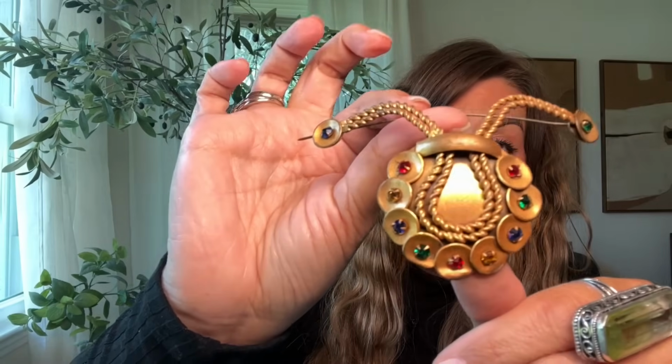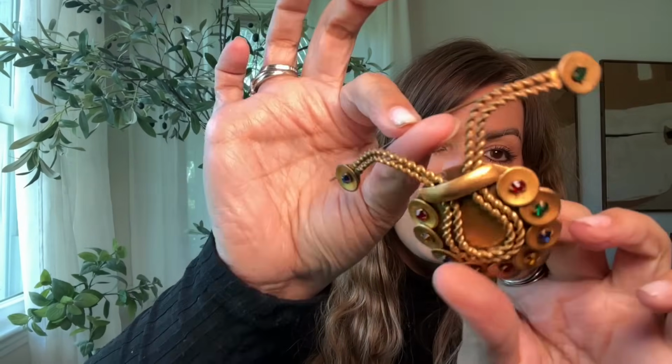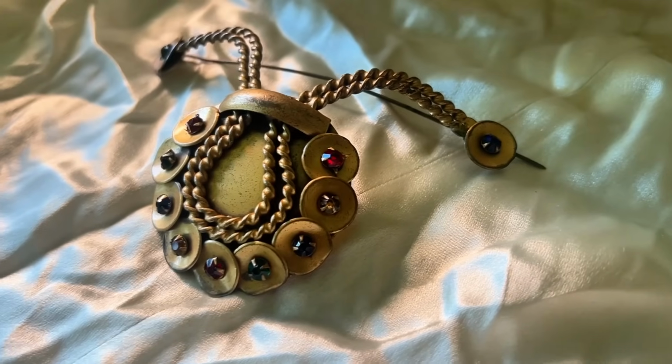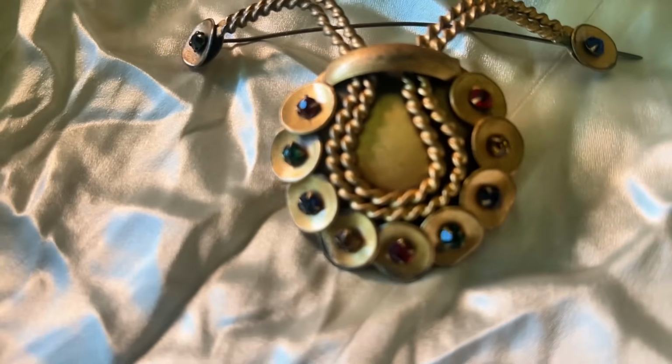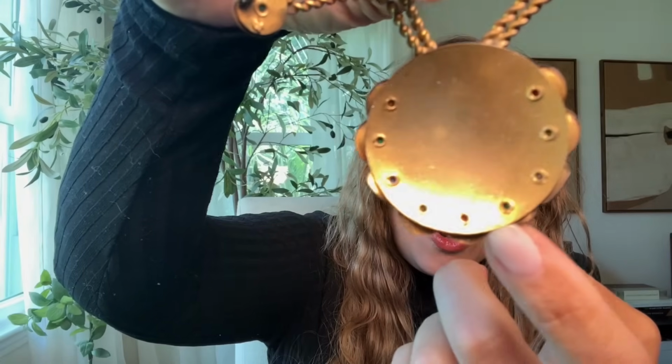Next up is this fabulous Art Deco period Czech glass brooch. Look at that pin, guys. I have never seen quite a pin that large. This is probably about 5 inches wide. And the stones in the back are opened.